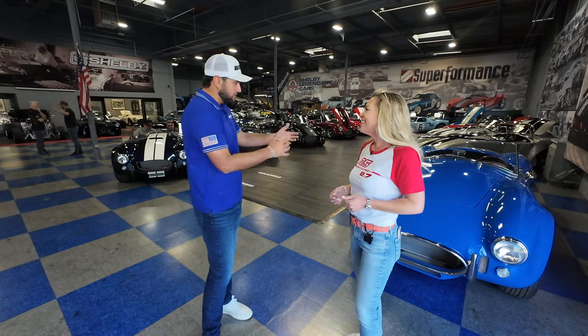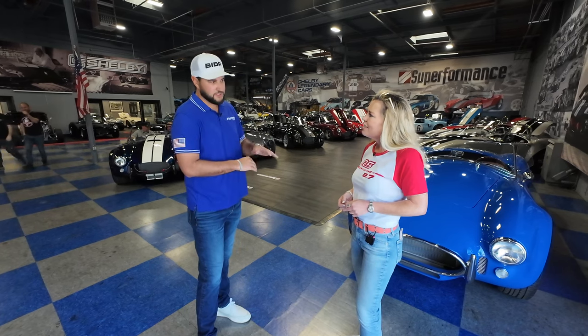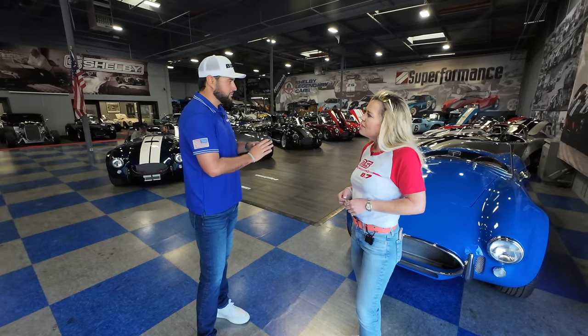And then the body itself is meant to look period correct in every way. The customer gets to choose the color that they want to do, different stripes, options, accessories, all that. So that's where it varies. But when it comes down to the dimensions, the specs, the layouts of everything, the Superformance cars are built true to original.